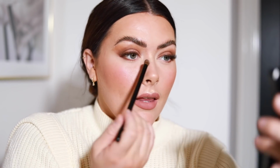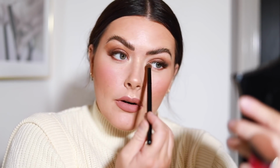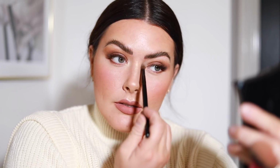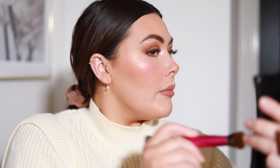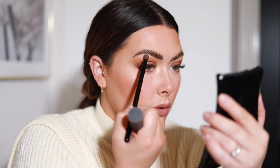Another place I like to highlight is in here, just in the inner corner. It's lovely having that little reflection there in the light. It's so pretty, do you see that? And then I'm going to take a bigger brush. Now this is the brush that I like to use for this because it's very precise. I'll go for it on my cheekbone. And while we're at it, we may as well do a little bit of brow bone highlighter.